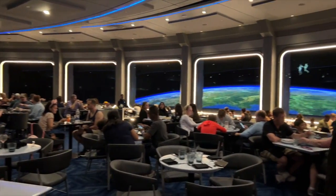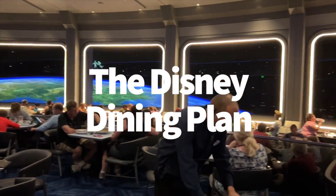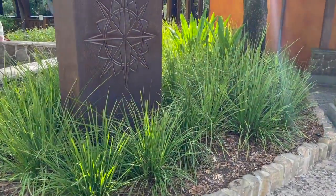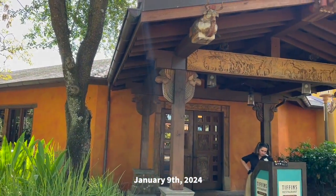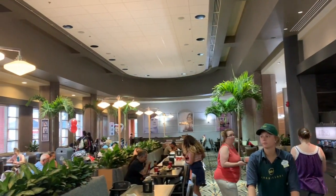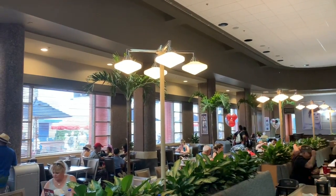Next thing you might want to have with you in 2024 is the Disney dining plan. Don't want to stress over budgeting for all your Disney dining? Then you may want to add the Disney dining plan to your vacation next year. So this will be returning on January 9th, 2024, the same day the Park Hopper rules are going to be lifted and Park Pass reservations will become a thing of the past for a lot of folks.